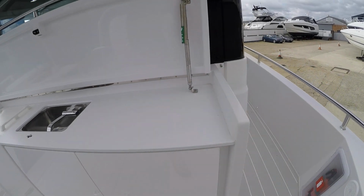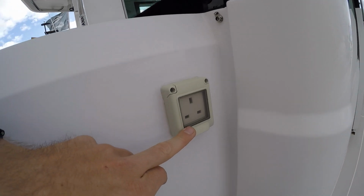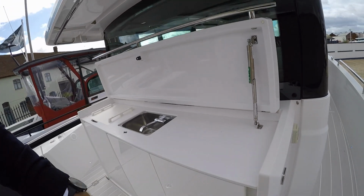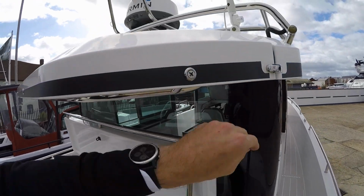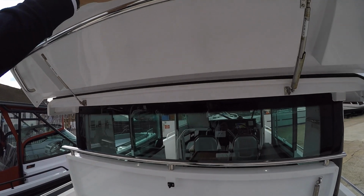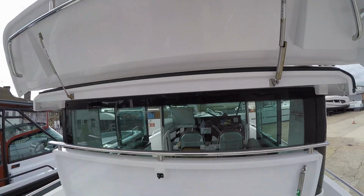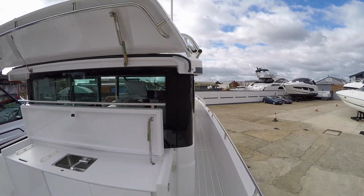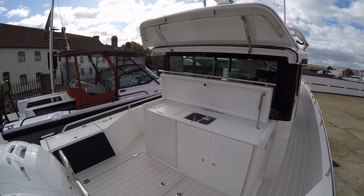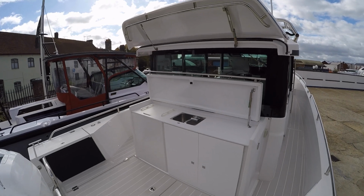And there's actually a 230 volt outdoor plug socket here on the right hand side as well, which would be fantastic for blowing up Ringos and various other bits. And also there's a little catch just there that actually lifts up this space here. So for a tall person using that wet bar system at the back, you've now got plenty of headroom to be able to use that wet bar.